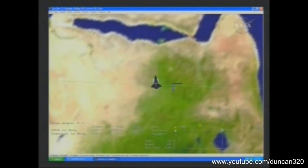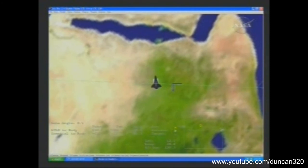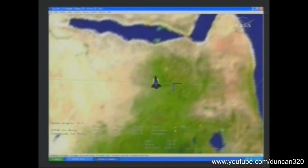Again, Discovery's payload bay doors are open. The crew has been given a go for on-orbit operations. All of Discovery's systems in excellent shape. And Houston, Block 14 is complete.